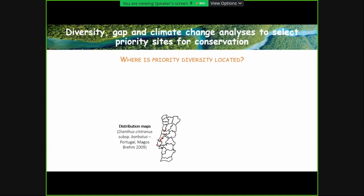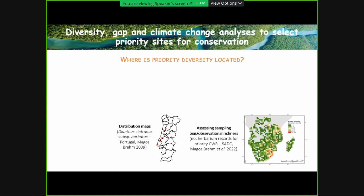So where is priority diversity located? These are some examples I will give you. You can create distribution maps. This is a map of a very small, maybe you can't see, but there are red dots in Portugal from a wild carnation. So a simple distribution map.